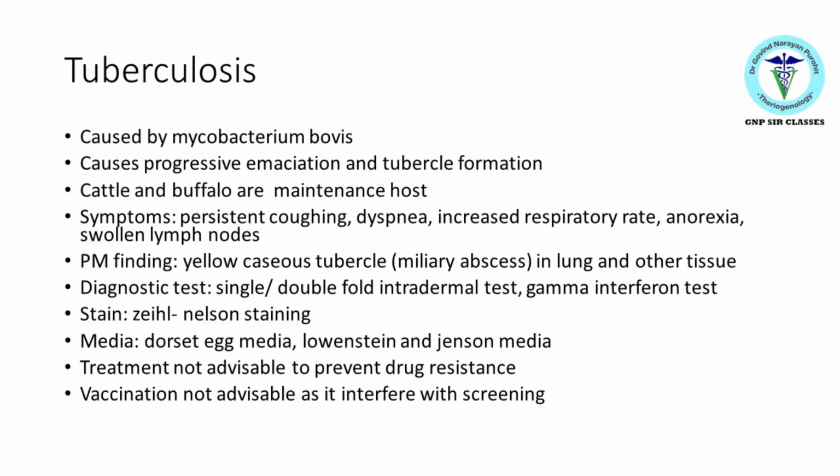Tuberculosis in cattle and buffalo, caused by Mycobacterium bovis, leads to progressive emaciation and respiratory issues. Diagnosis and treatment are essential to manage this disease.